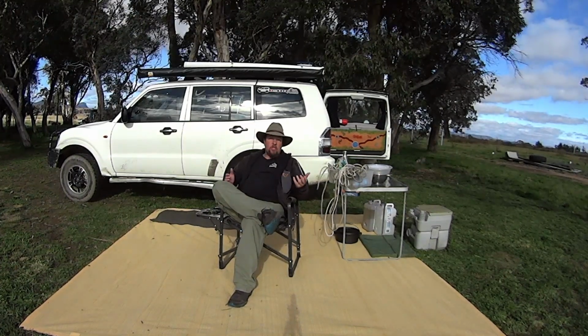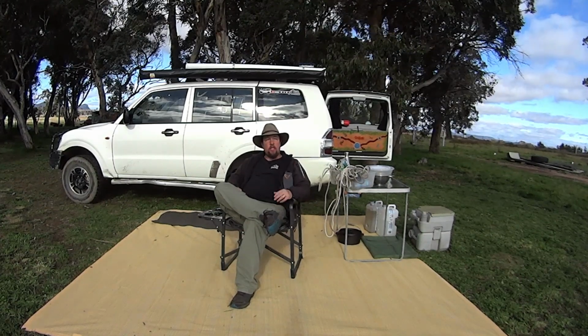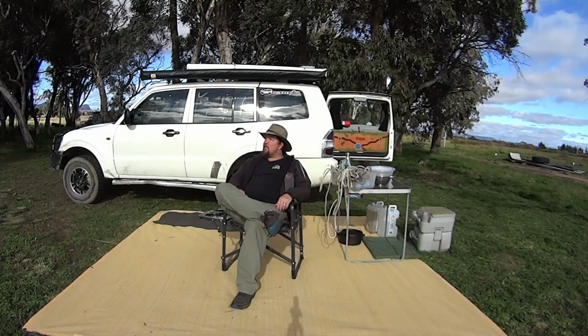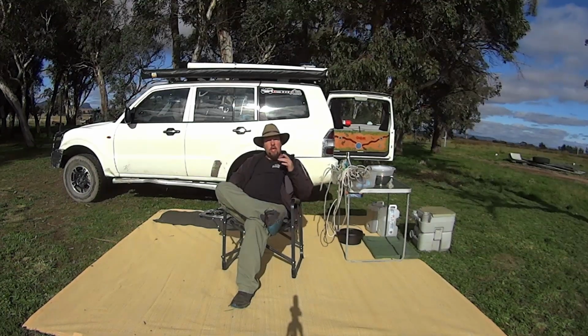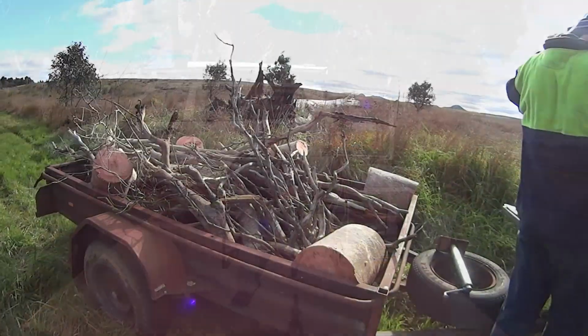Being private property, obviously, I can't tell you exactly where we're at, but I will try and have a bit of a chat with the owner later, give you a look around the cabin hopefully, and show you plenty that we're going to see while we're out here for the next couple of days exploring this absolutely beautiful area. So stick with us guys, and I'll give you a look around this stunning area out here. Little town, Rylstone.